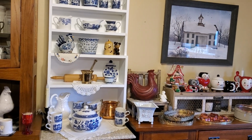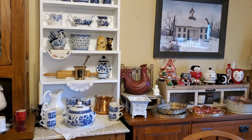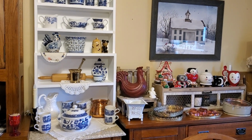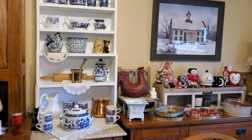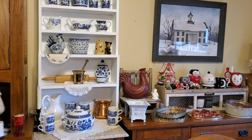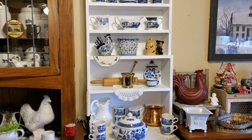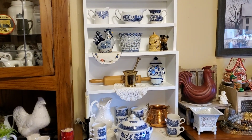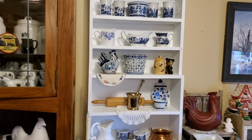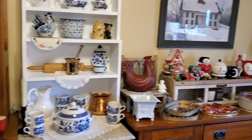And then I got 3 things from Goodwill, and then I have some Johanna Parker that 2 friends got for us, and a couple little things that I did find at Home Goods before I got sick. So let's start with the estate sale. You can see lots of blue and white. And then there's a few things from the estate sale down through there too.